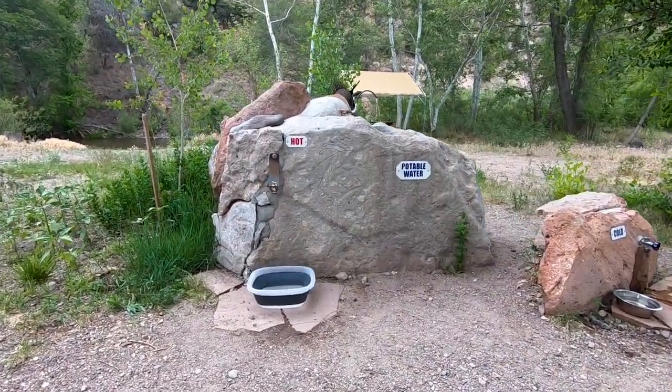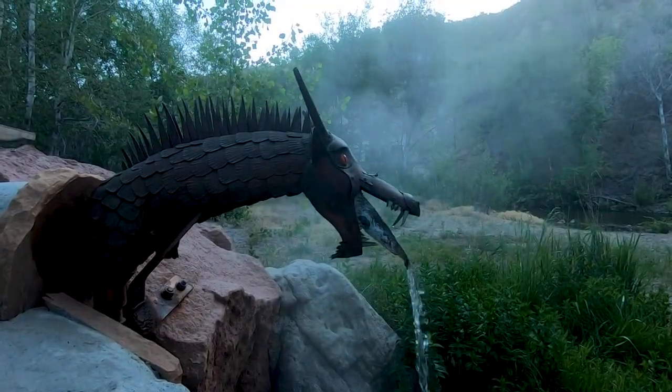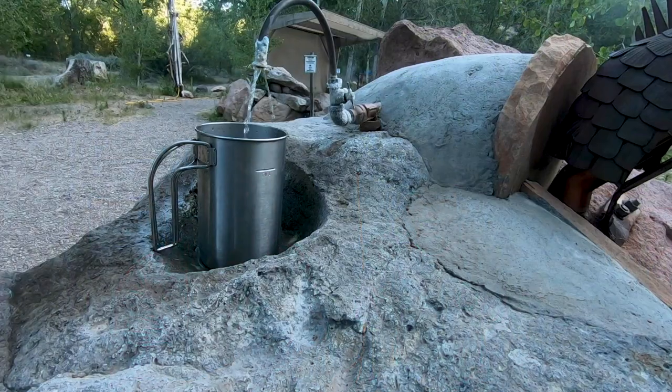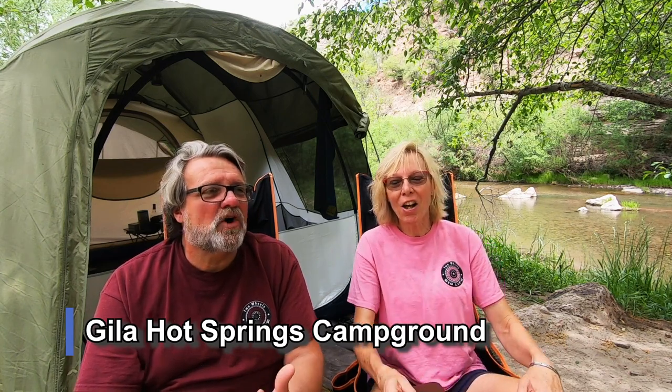The other thing they have is potable water, and not just potable water. They have a spigot for hot water and a spigot for cold water. They've got this dragon thing that's spewing about 150 degree water, so you can get your coffee cup, fill it up, and you've got coffee boiling within 2 minutes. It's awesome. Maybe we shouldn't tell you about this place because it really is a little piece of paradise. So definitely call for reservations.